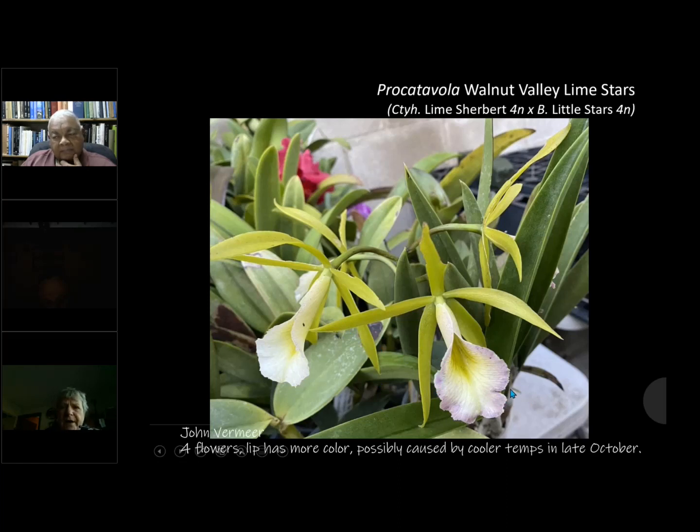Used to be Epidendrum marii, but obviously it's not, or is it Cattleya? Anyways, it has Marii in it, and that gives you the lip. And it's interesting that all the species involved here are usually white, except for little spots from the Brassavola. And what happens here, we have a little bit of pink around the edges. So maybe the spots got spread out, but it's a very nice cross, probably very compact, fragrant, one that's nice to have around.